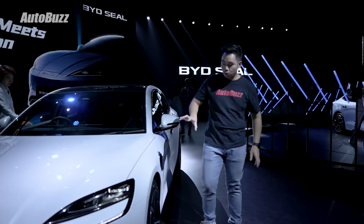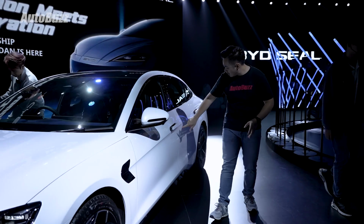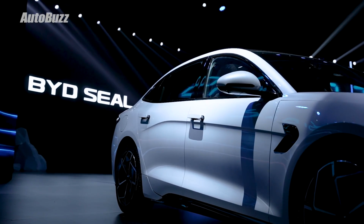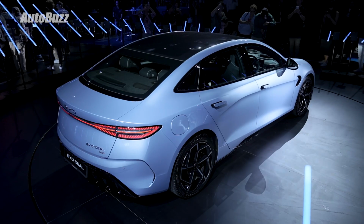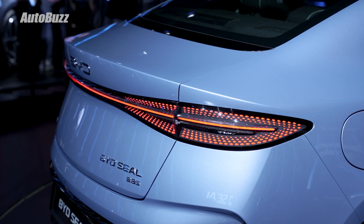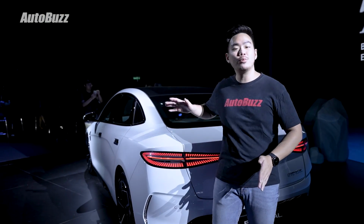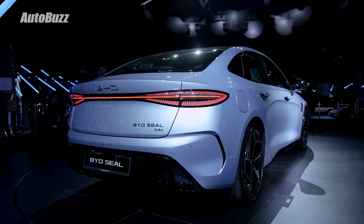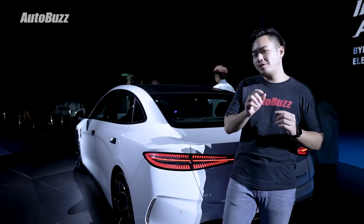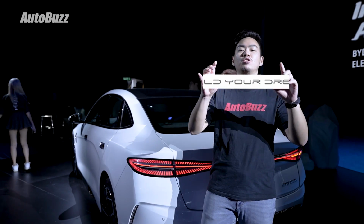Walking to the side, the wheels here are 19 inches, which are standard across both variants. This waistline is supposedly inspired by the ocean waves, but does it really? I like this very ridged roofline, giving it the impression of a fastback design. But the main highlight for me is at the back, because it just looks so clean and so sleek, especially with these full-width taillights with all of these tiny dots that provide the main illumination. And it's also very clean because it now gets a BYD emblem instead of "Build Your Dreams".